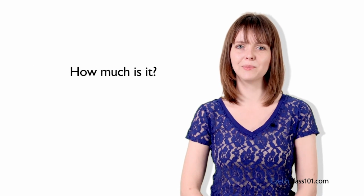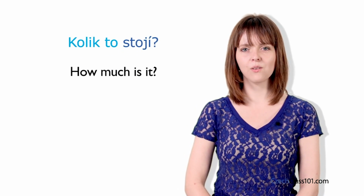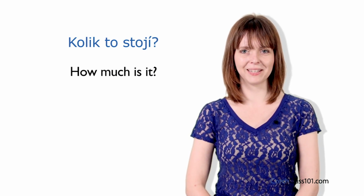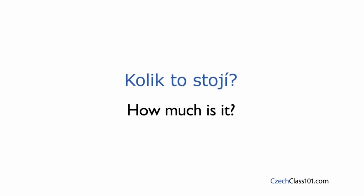In the last lesson, you learned how to count in Czech. I hope you spent some time practicing the numbers because they will come in handy today. You are going to learn how to go shopping in the Czech Republic. Before you go, you need to know how to say how much is it. Kolik to stojí? Are you ready to go shopping in the Czech Republic? Let's go. Let's say you see something you like and want to ask the shop clerk how much it costs.